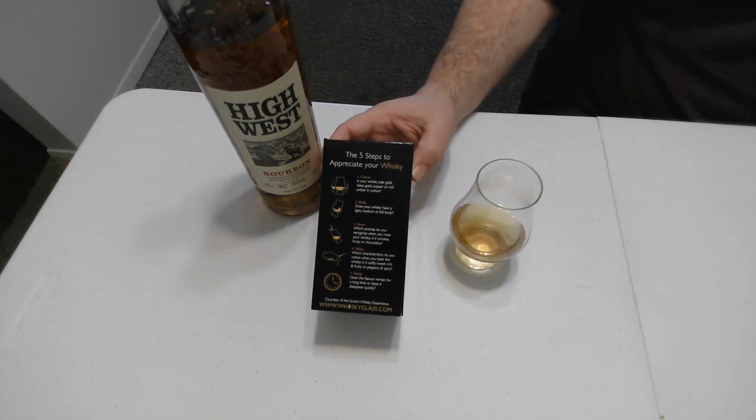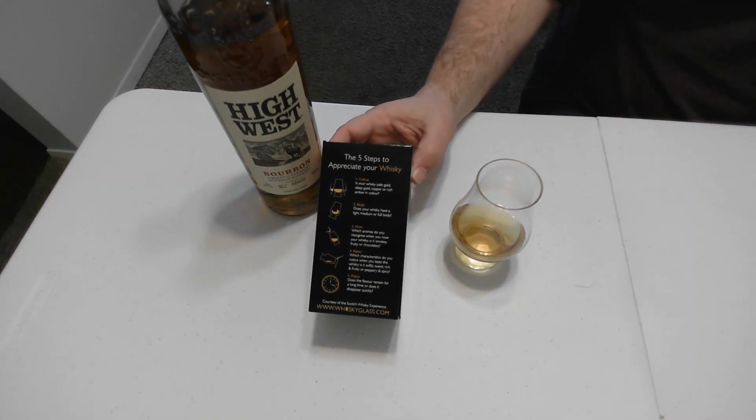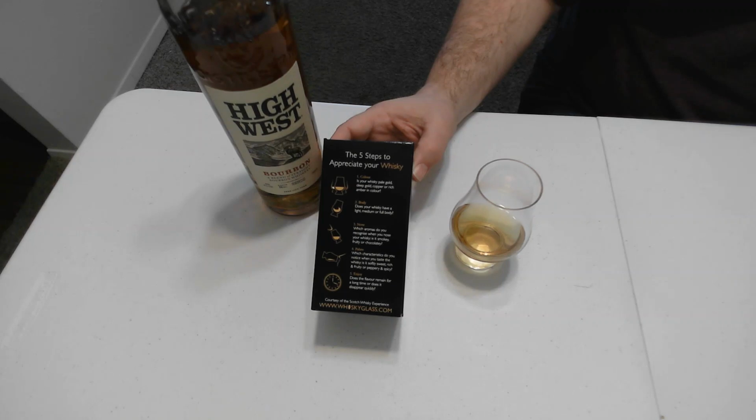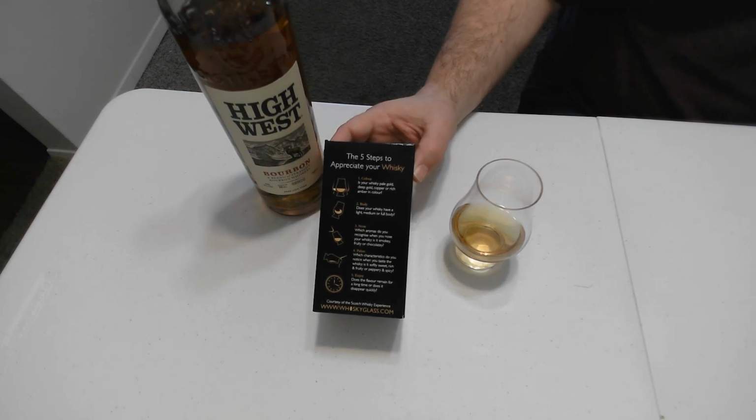Number one, it says the color. Is your whiskey pale gold, deep gold, copper, or rich amber in color? Number two, the body. Does your whiskey have a light, medium, or full body? Number three, it says which aromas do you recognize when you nose your whiskey? Is it smoky, fruity, or chocolatey?